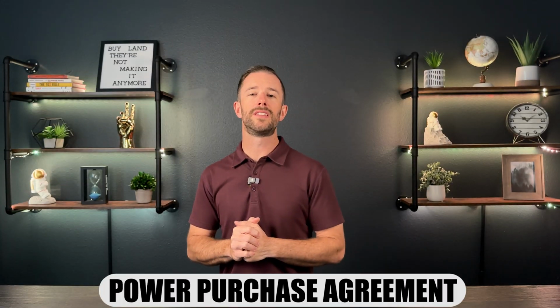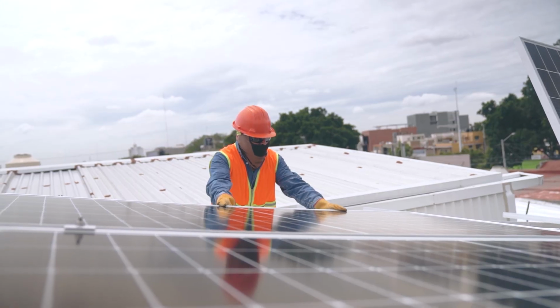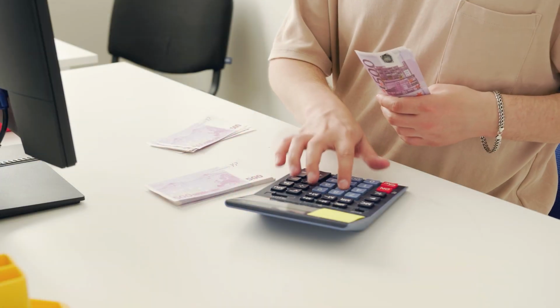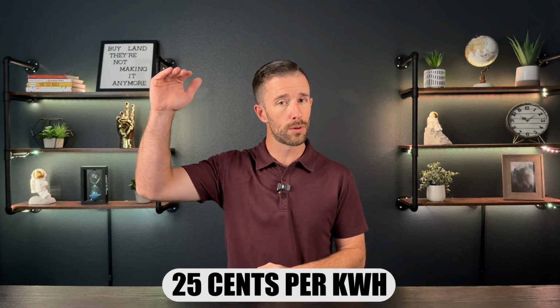Last but not least is the power purchase agreement. Now, this one is often confused by homeowners as being called a lease. This is not a lease for you. This is a power purchase agreement. You essentially are agreeing to now purchase power from the solar company. They're going to put panels on your home, and you're going to pay them according to what those panels produce in electricity. For example, maybe your Southern California Edison bill is billed at 25 cents per kilowatt hour.